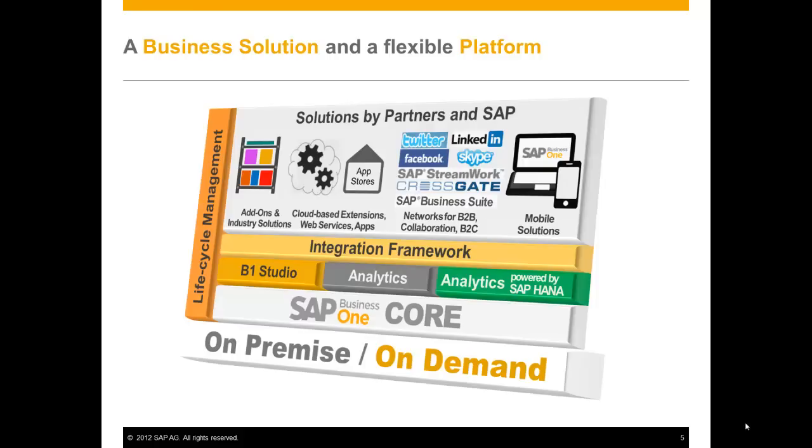It's a business solution and a flexible platform that can be delivered both on-premise and on-demand. It consists of the SAP Business One core application. Sitting on top of that core application, we have our Business One Studio, which allows for that extension of the solution. We have analytics built into the core, and that is built utilizing the world's leading reporting and analytics solutions, SAP Crystal Reports and SAP Crystal Dashboard Design.